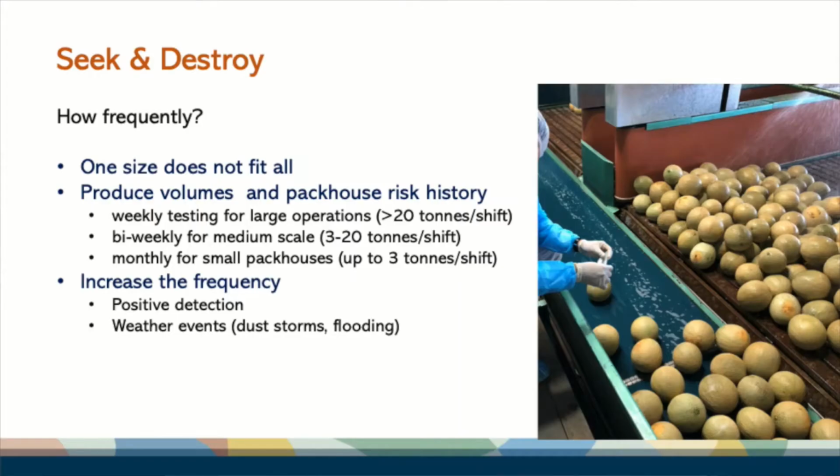In order to answer how frequently you should test the environmental samples, I would say one size doesn't fit all. It depends on the produce volume as well as the packhouse risk history. As general guidance, large operations which are processing approximately more than 20 tons per shift should go for weekly testing of their environmental samples, those processing between 3 to 20 tons per shift should go for a fortnightly testing schedule, and small packhouses which process up to 3 tons per shift can follow a monthly schedule.